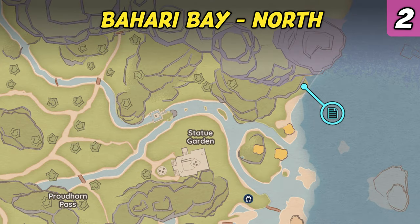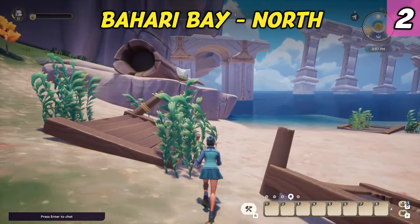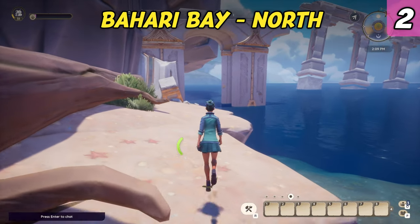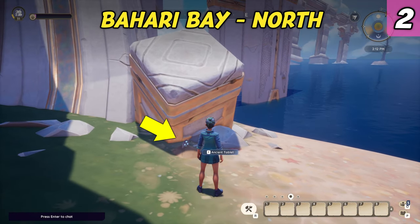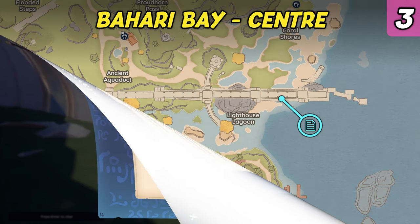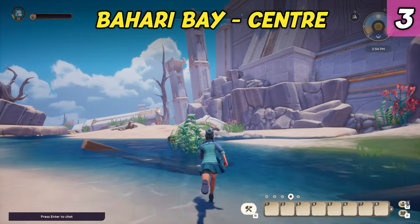The second ancient tablet can be found by the shore in the very northeast corner of Bahari Bay. The third ancient tablet is hidden within the cracked opening of the aqueduct between Coral Shores and the Lighthouse Lagoon.